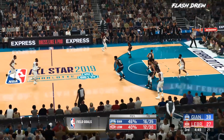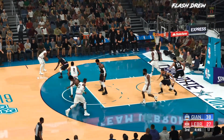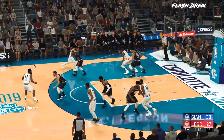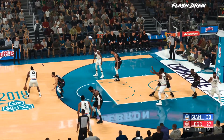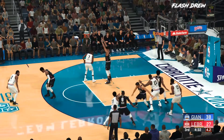Well, you know, there's only so much you can do against Embiid, guys. I mean, he's such a terrifically skilled offensive player with great size. I mean, he plays pretty much through any kind of contact. Now, here is Harden. Nothing yet on the scoreboard for him. Trying to get open is Irving.